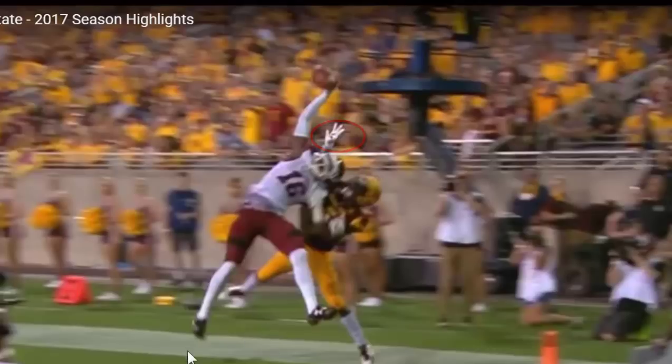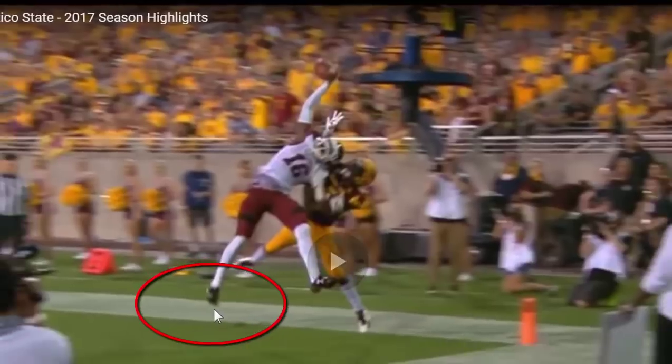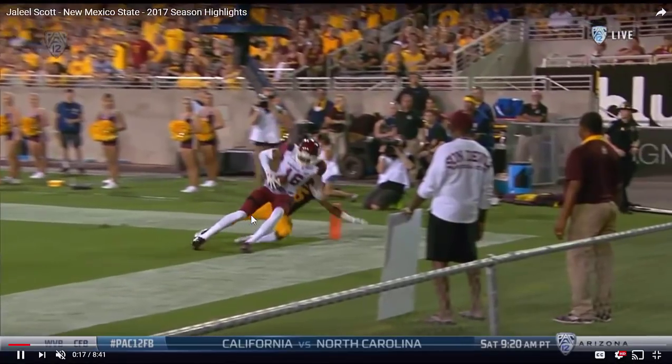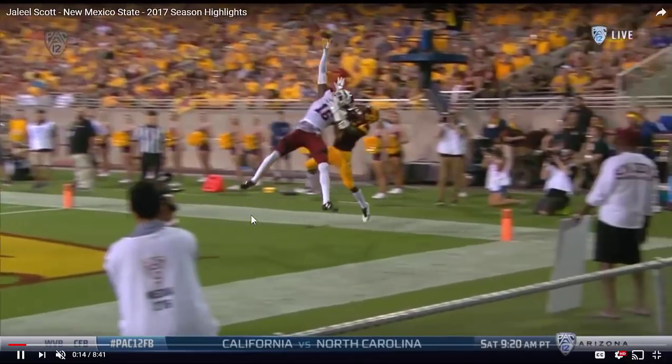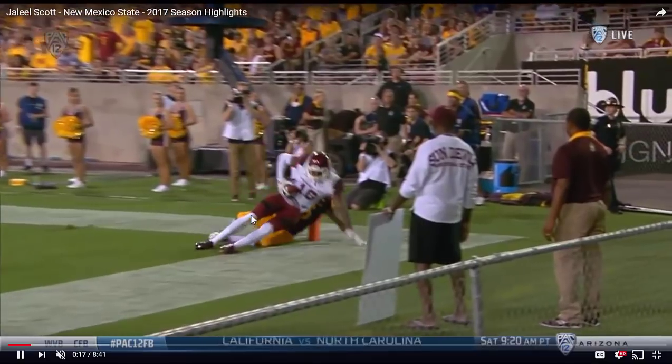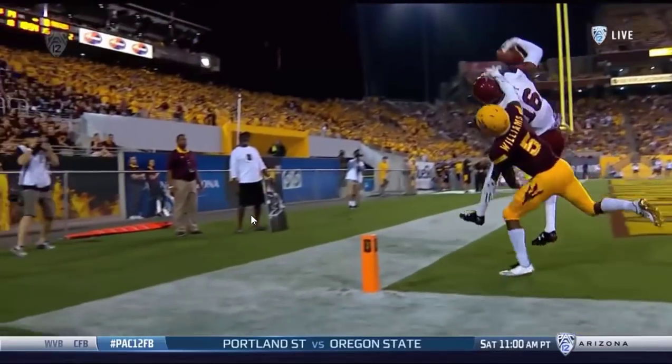He has the awareness to understand that he needs to get this back foot in first, not the front foot. Look at that awareness. That's just a thing of beauty. And he's palming that ball down to make the catch and make sure that he still has control of it. That's fantastic. This is what people think of when they think of Jaleel Scott.